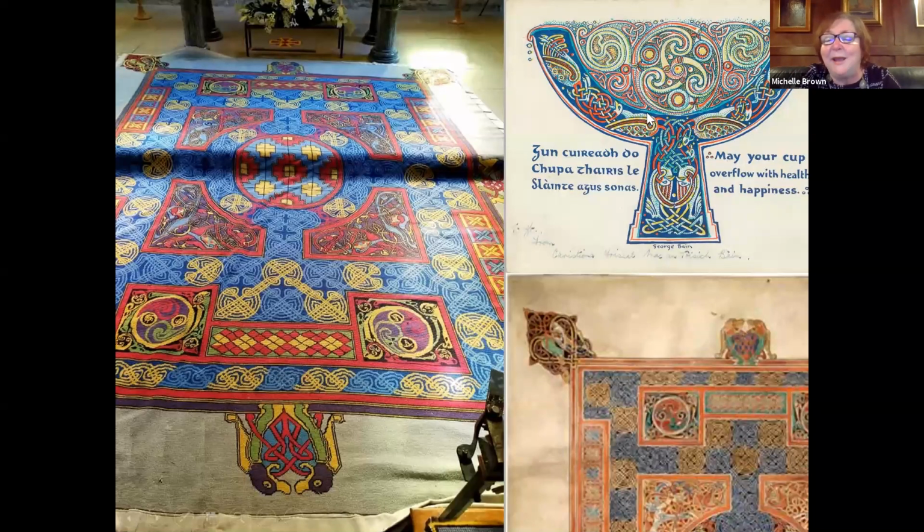And here you can see Bain himself extrapolating some of the motifs, such as the trumpet spirals that we see in the Lindisfarne Gospels and on the carpet made from his drawings. And here he's placing motifs into more contemporary 20th century Celtic revival designs of his own, as in this greeting card that he sent to a friend.